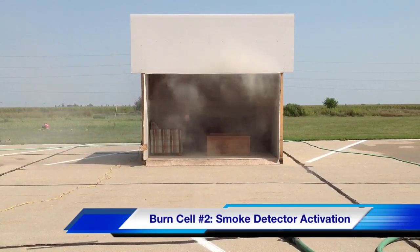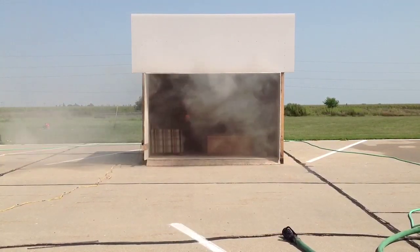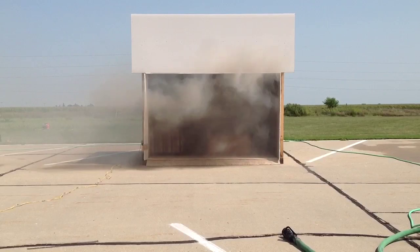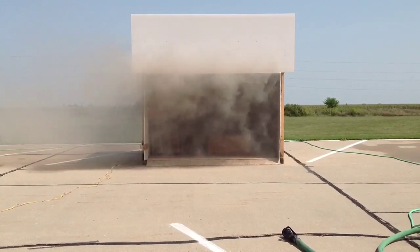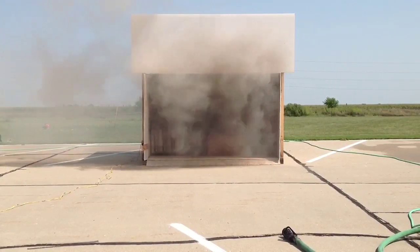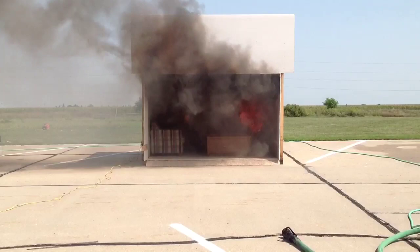The smoke detector is activated in less than 45 seconds from the time that we had ignition of the couch material. As you can see, the room is quickly filling with smoke, even with a crosswind taking some of the smoke out of the living room compartment. We now have visible flame in the corner of the couch, being in the back right-hand side of the cell. Temperatures at this point would have been enough to activate a residential sprinkler had there been one in the room.